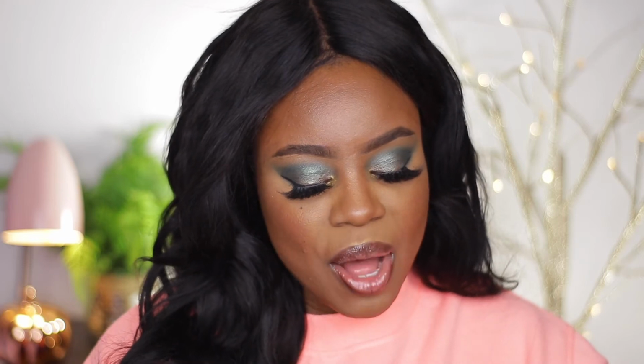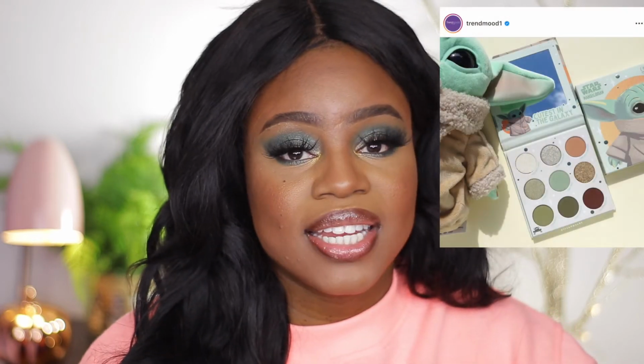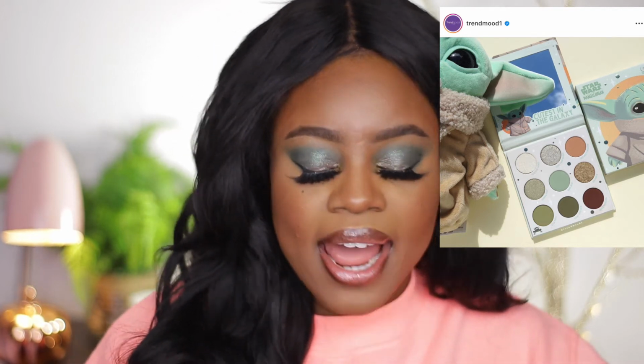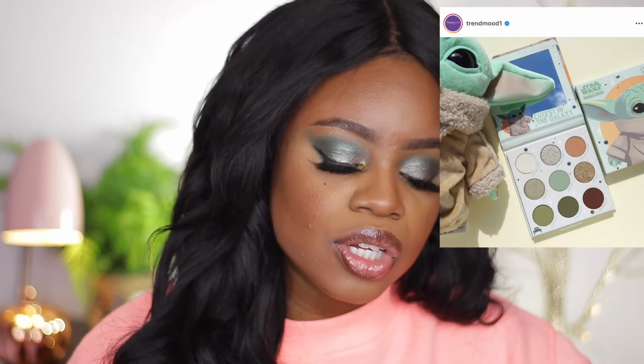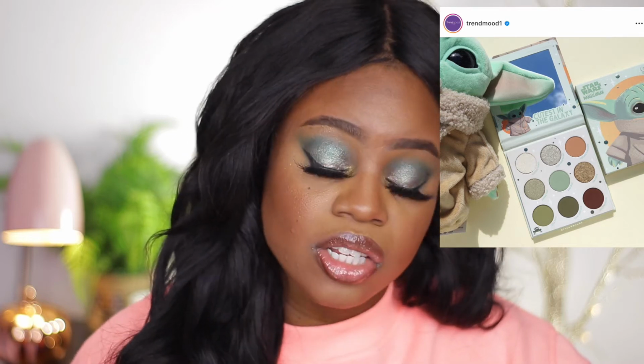All right, ColourPop also came out with the Cutest in the Galaxy palette. This palette is so cute. I love the greens in there. I think it is such a pretty palette. You can get away with holiday looks, with fall makeup looks. It is so pretty. A very gorgeous palette that I would get.